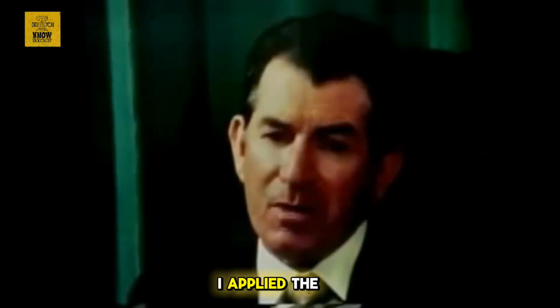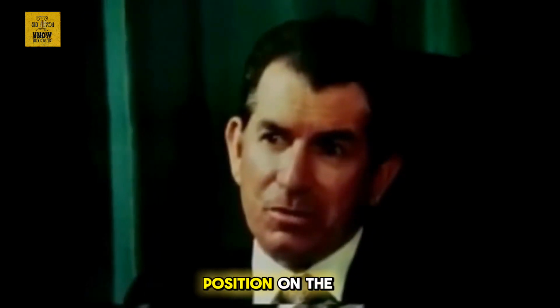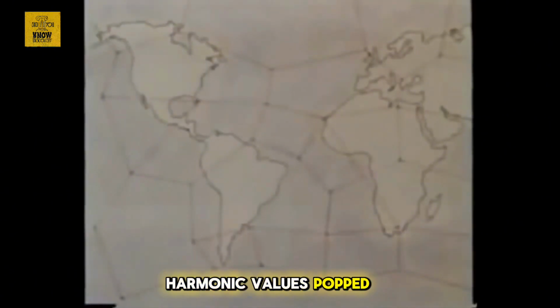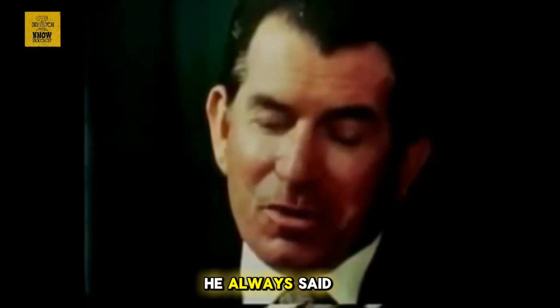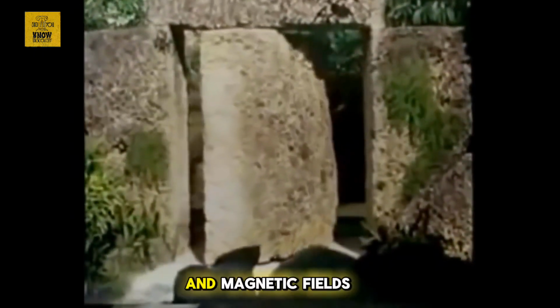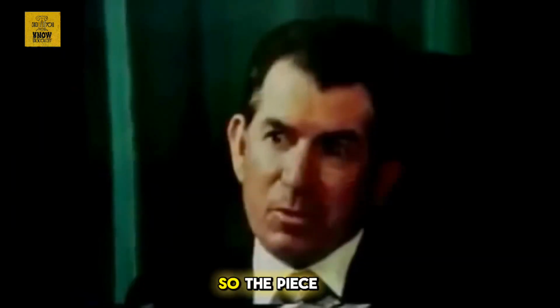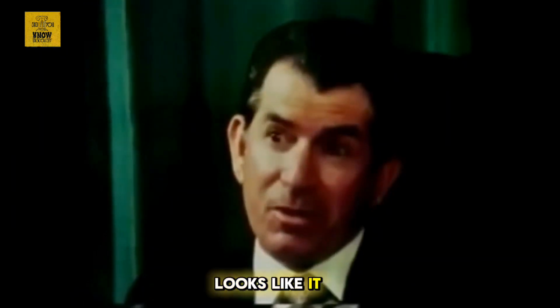I found when I applied the harmonic mathematical basis to his position on the Earth's surface geometrically, that the same harmonic values popped up on the area where he was. He always said that he had the secrets of anti-gravity and magnetic fields, and he also said that he knew how they built the pyramids. So it appears, if he was telling the truth, that it looks like he did have these secrets.